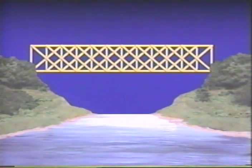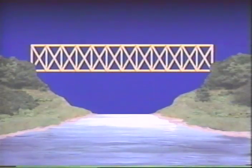William Howe came up with this. You've got a top member and a bottom member and both diagonal and vertical pieces. Howe realised he had too much material and refined his truss by removing bits. The vertical members would be stretched and the diagonals would be squashed, tension and compression.